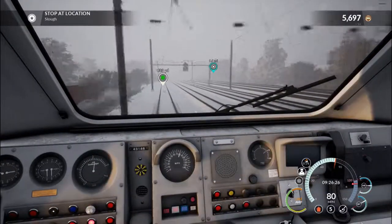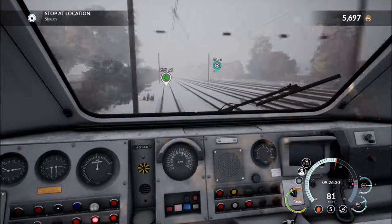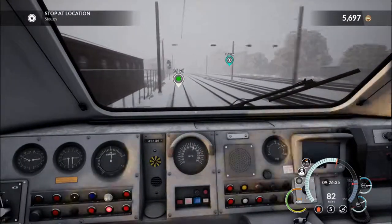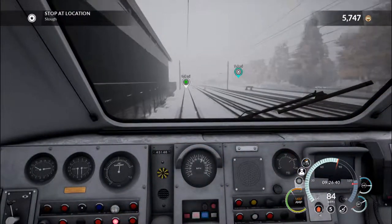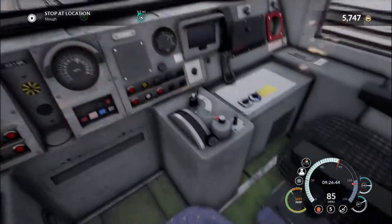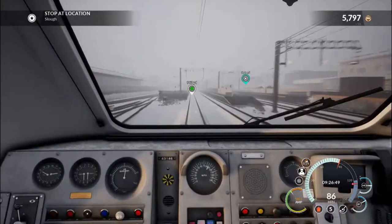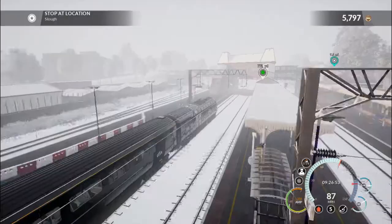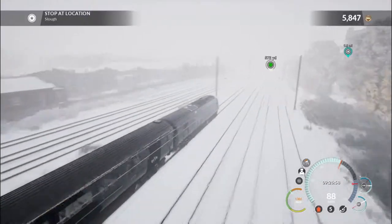Nevertheless, we've got just under 10 miles left to go, 9.9. 200 yards before the next signal, which is green at the moment. It's 0.8 miles for the next signal, and again it is still green. That's what we like to see. We've got that in full throttle, so maximum throttle. Like I say, building that speed up pretty quickly.